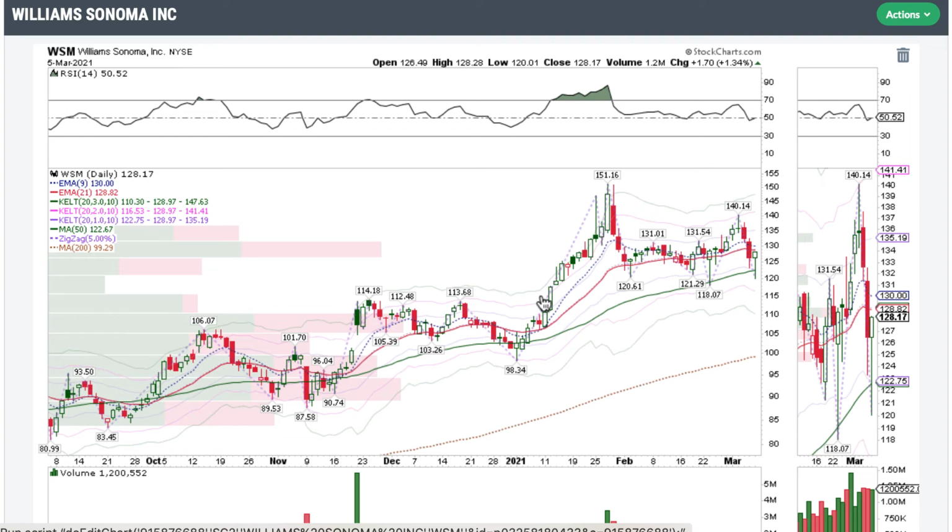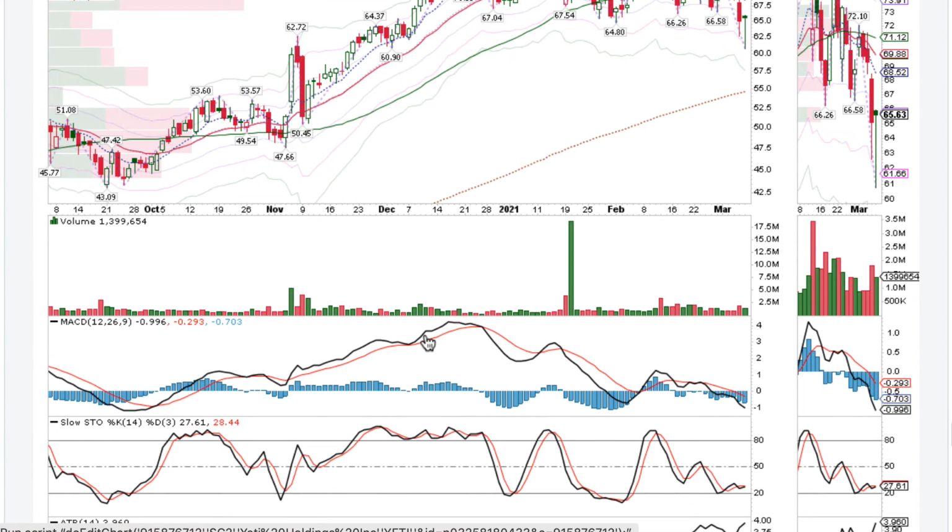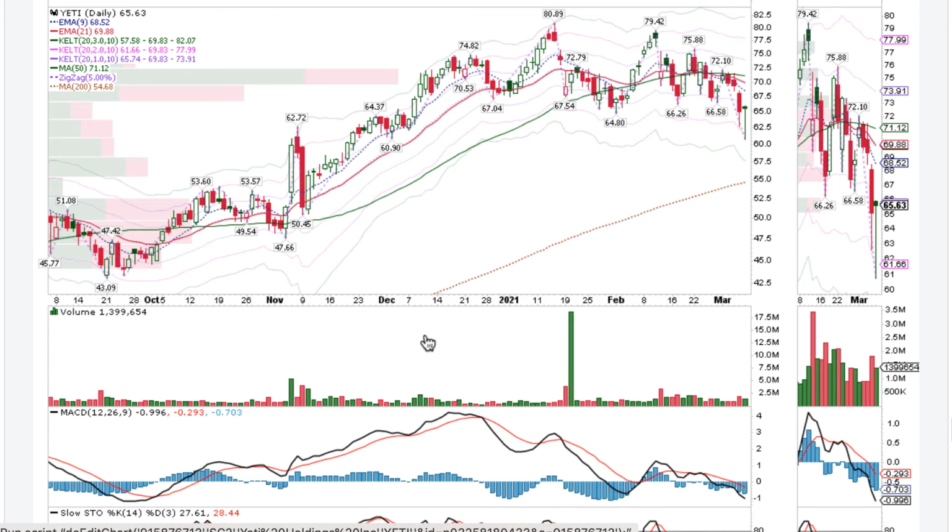Williams-Sonoma, high quality retail names like Ralph Lauren, Estee Lauder, Canada Goose, looking for a follow through in these names. A confirmation of risk appetite. Stocks like Yeti below the 50-day moving average, not my cup of tea per se. You know, I like it better when price action is above the 9 and 21 day, RSI is above 50. But many of these stocks may see some bargain hunting.